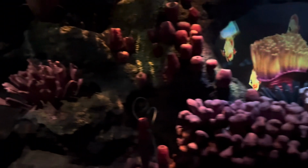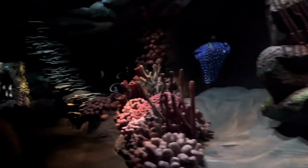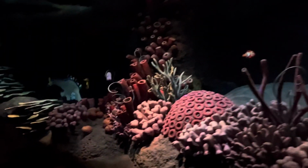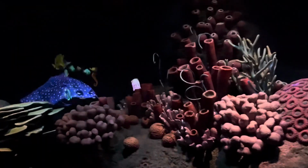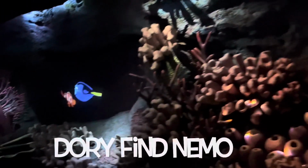And his friends are Pearl, the flapjack octopus, Tad, the yellow long-nosed butterflyfish, Sheldon, the seahorse, and Dory, the blue tang fish. So let's watch. And Dory finds Nemo.